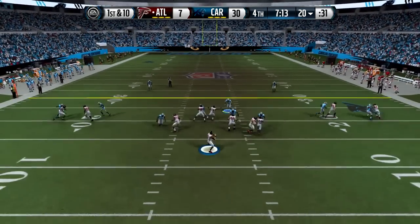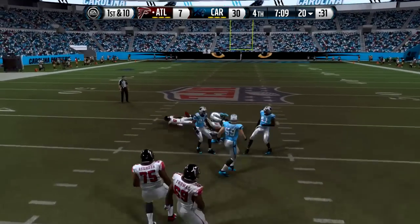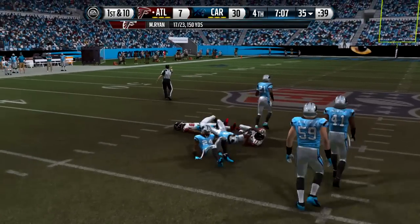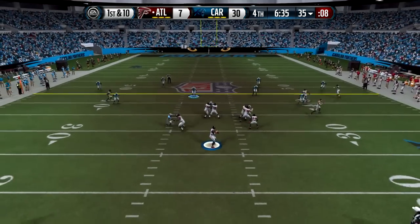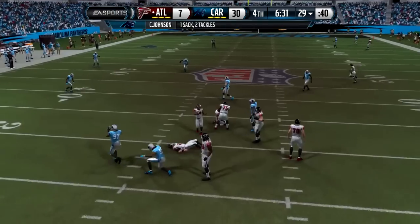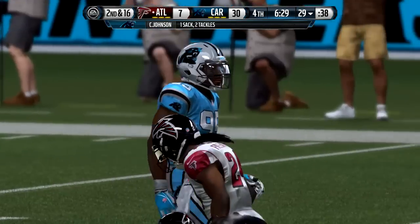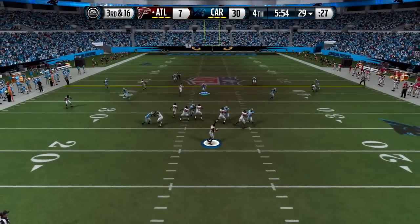30-7, another good performance from the Carolina Panthers, especially this defense, as Julio Jones breaks free for a catch, but he's been quiet for most of today. Ever since the interception, this offense hasn't looked very good. First down, and time runs out for Matt Ryan. Good coverage by Carolina, and it was Charles Johnson. Less than 6 minutes to go.